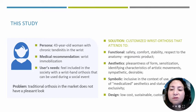So, the persona was a 43-year-old woman with chronic tendinitis in the wrist. Medical recommendation is immobilization, but she wants to feel included in society with a wrist-hand orthosis that can be used during a social event. In this case, we have a classic case of a user looking for an assistive technology product that is inclusive and does not embarrass or humiliate her when used.